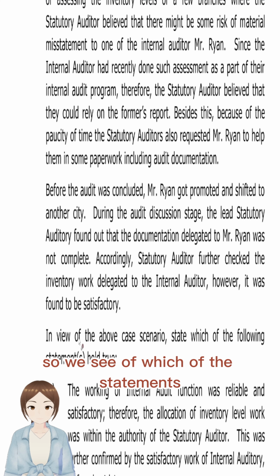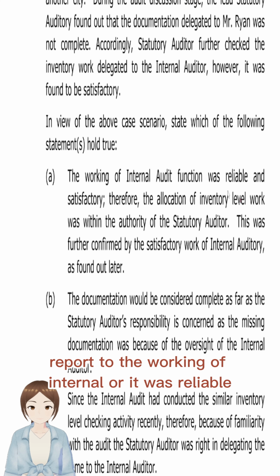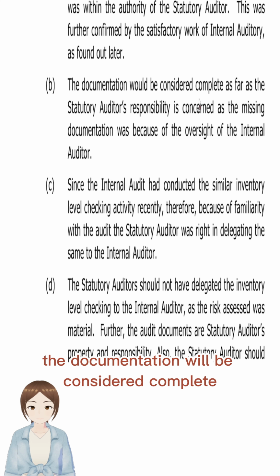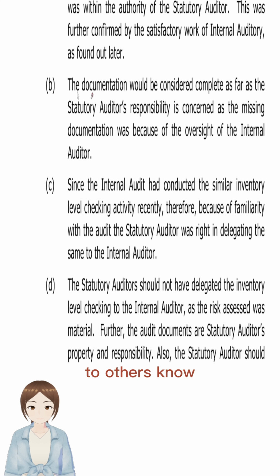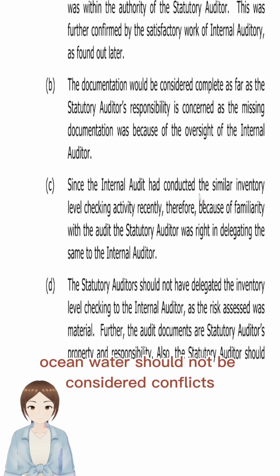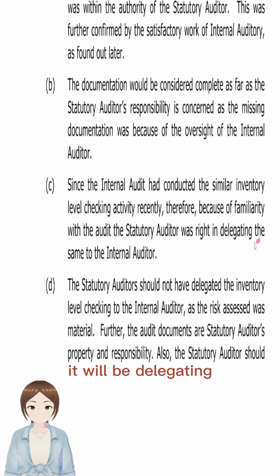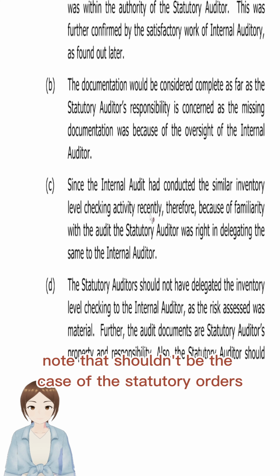So we'll see which of the statements would hold true. The work of internal audit was reliable and satisfactory? No, we should not use the internal audit function there. The documentation would be considered complete as far as the statutory auditors know? Even the documentation should not be considered complete. Since the internal auditor conducted similar inventory work, because of familiarity, delegating would be fine? No, that shouldn't be the case.